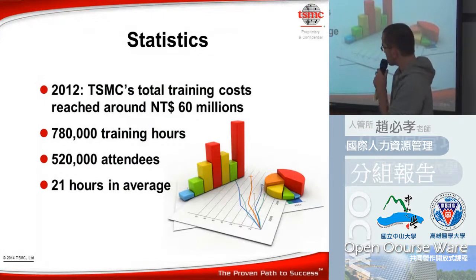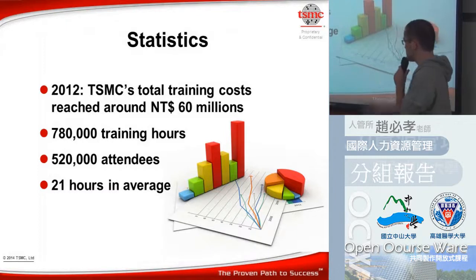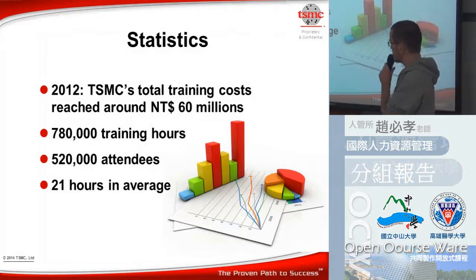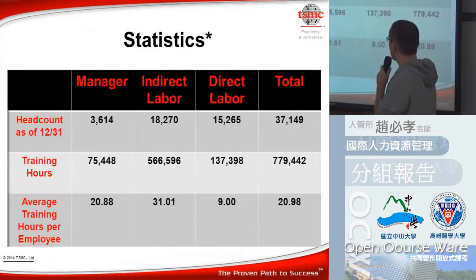On to numbers. As we can see, by 2012, TSMC's total training cost reached around 60 million Taiwanese dollars. A total of 780,000 training hours were provided, and 550,000 attendees went to those courses. On average, they attended 21 hours. Those are numbers, but I'm going to skip them because otherwise we'll run out of time.